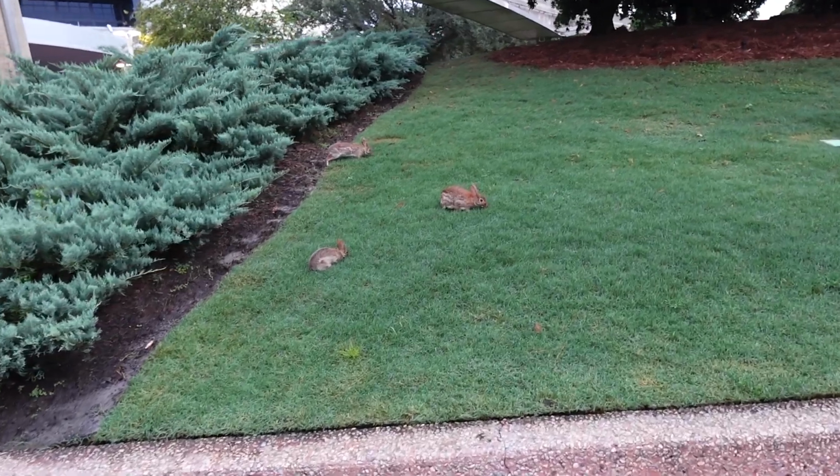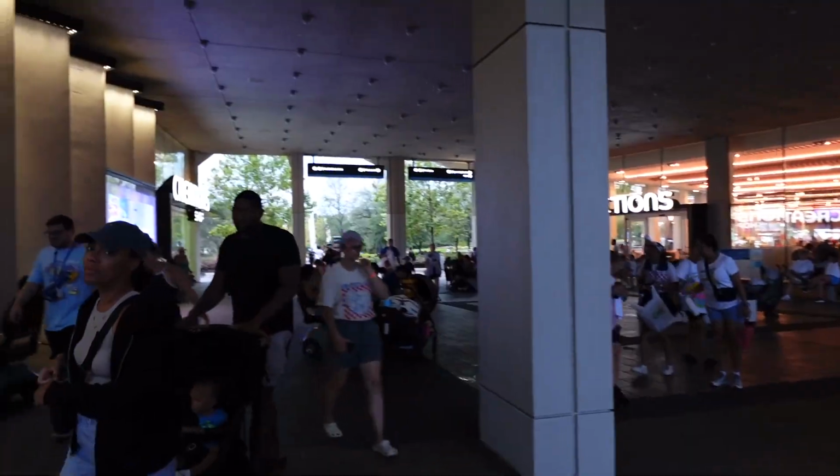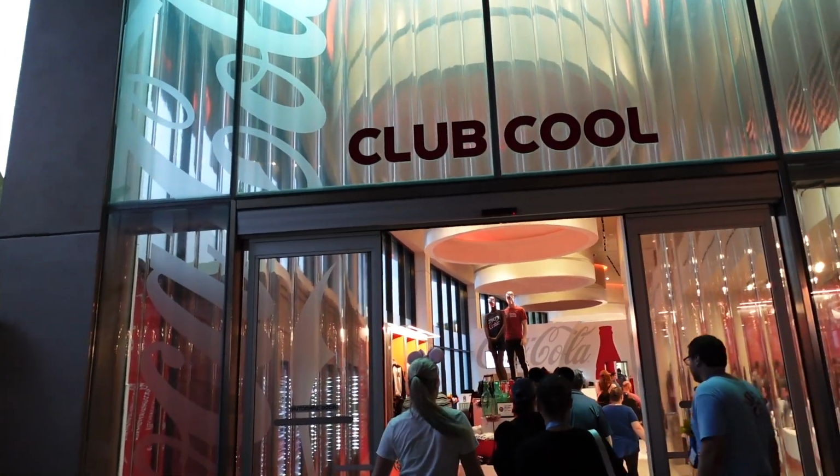And also outside, we do have some rabbits. Always love seeing the rabbits over here at Epcot. I don't see them at any other parks, but over here at Epcot. And also no visit to Epcot is a tradition without going to Club Cool. So let's head on in.